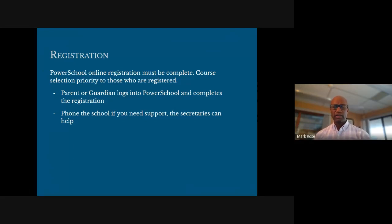At this point, we are encouraging parents and students to register onto PowerSchool to confirm their registration for the 2021-2022 year. It's important that we complete that registration just to confirm your return back to school. And this will also support and confirm your course registration for next year. If you have any questions regarding the registration process on PowerSchool, please contact the office. Our secretaries will be glad to support you along the way. Again, the number is 962-0800.